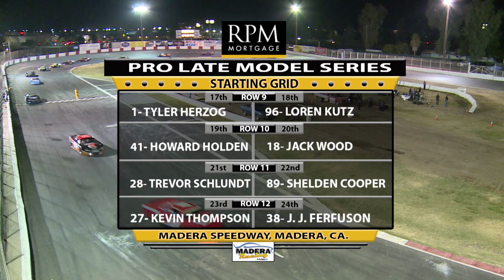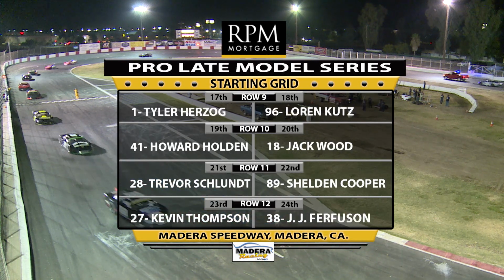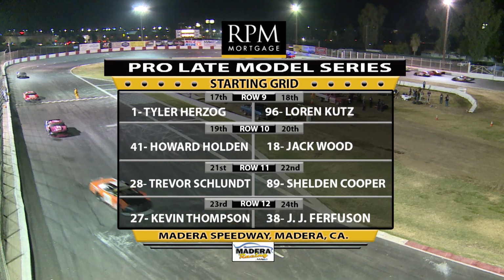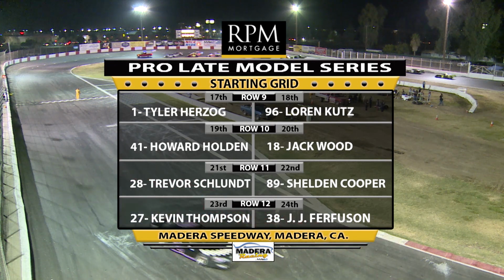Row number 9 sees Tyler Herzog alongside Lauren Kuntz. 10th row, Howard Holden and Jack Wood. We move on to row number 11. That's the 28 of Trevor Slunt and the 89 of Sheldon Cooper. Final row, Kevin Thompson and JJ Ferguson.